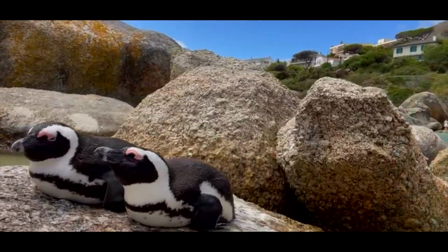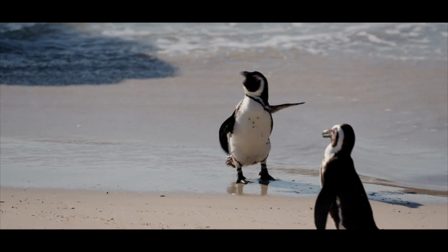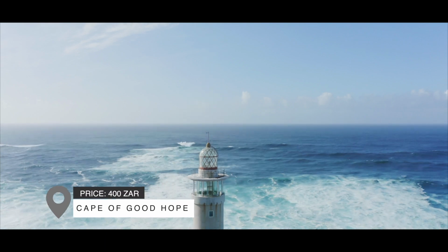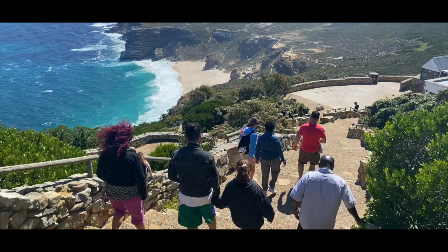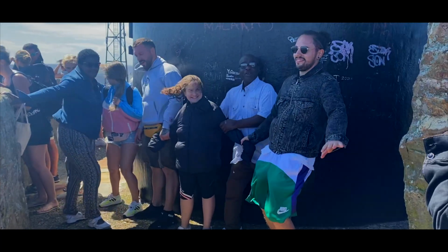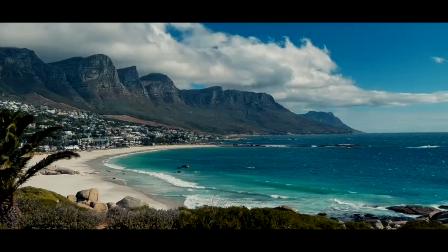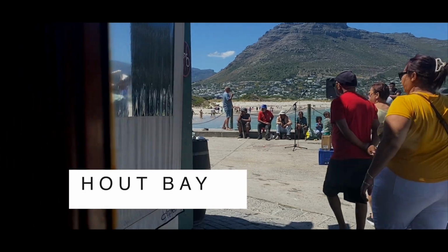Nearby you'll find the Boulders Beach, where you will just find these little cuties. Cape Point, also known as the Cape of Good Hope. This served as an anchor for lost sailors who were battling in the stormy seas. Did I mention windy? And if you're looking for freshly fished seafood, Hout Bay is the place to be.